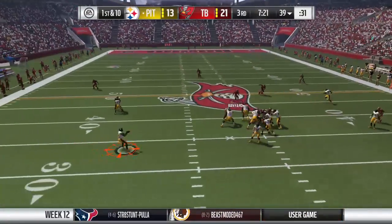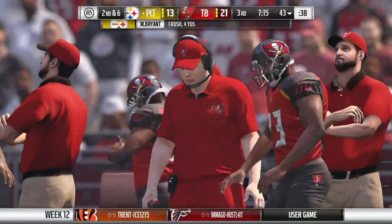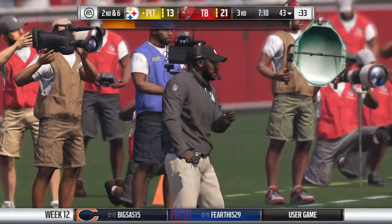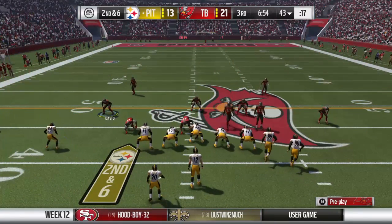Fitzpatrick now to throw on first down. And he'll get up to the 43-yard line. It's a 4-yard pickup, and it'll be a second down. And they're 6 yards away from picking up the first here on second down.